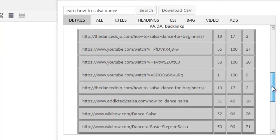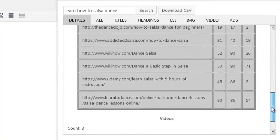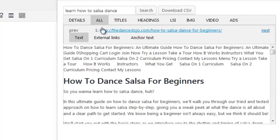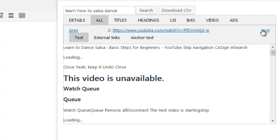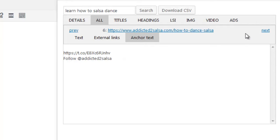This allows us to see who our direct competitors are and how much authority each one holds. And if any videos are found to be ranking inside of Google, then we can see them here along with the titles used. Now let's take a look at the All tab. Here we are able to see all the content added to each one of the sites. We are also able to see any external sites that these sites link out to, along with the anchor text used when linking out to these external sites.